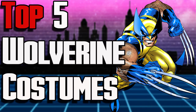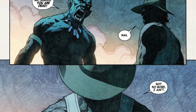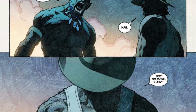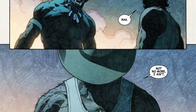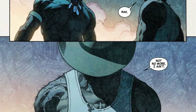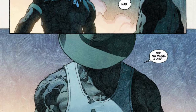Marvel Comics has revived Wolverine. He is back in the Marvel Universe. He's alive again. And we thought it best to look back on Wolverine's history and talk about the best costumes he's worn since his Marvel debut so many decades ago. Wolverine is a fantastic character, DeepBoyce, and he's rocked some pretty cool costumes, man.